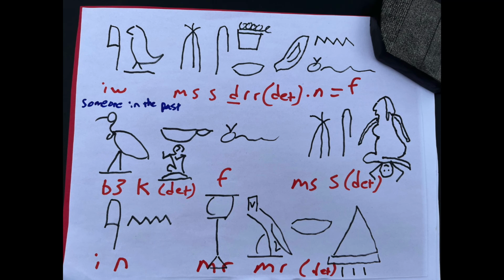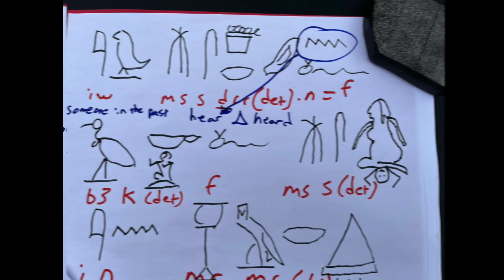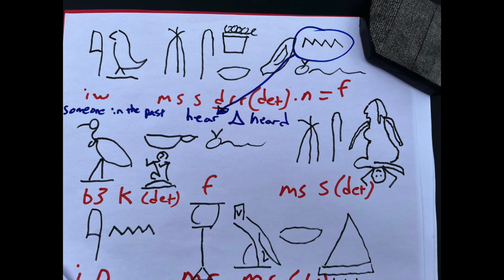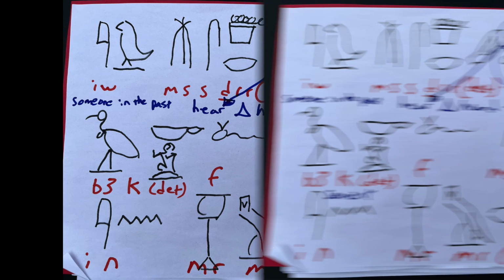So you probably recognize IW, meaning someone in the past did something. That's your sign at the beginning of the sentence that we're about to go into the past. And where are we going? Well, the first verb is to hear, MSDJR, and that determinative of the ear there. Now, seeing that we have the water sign after that, that tells us that we're going from hear to heard. And who did the hearing? Well, in this case, with the horned viper, he heard.